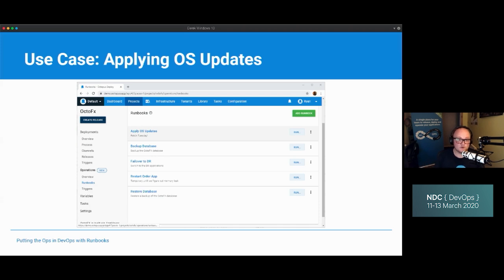Or even, you can also do it if you're doing your Windows updates or your Linux updates. You can script that out as well. But this is something I've seen time and time again. So you can come in and just hit run as well. So when it is convenient, they could log on to Octopus and then select run. Because OS updates, as much as they are a pain, they are a requirement, unfortunately.